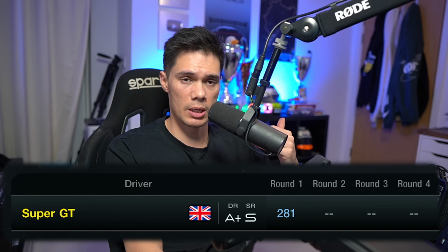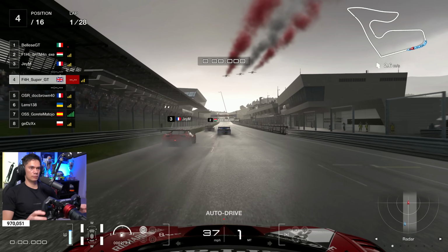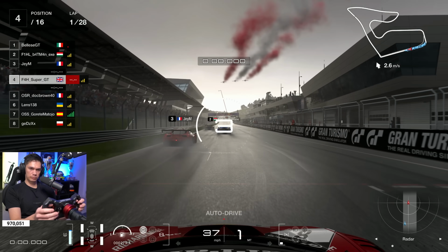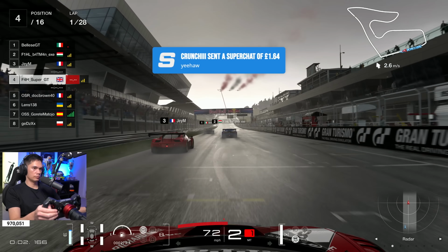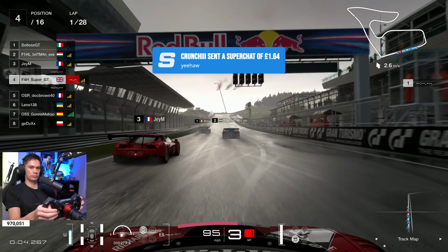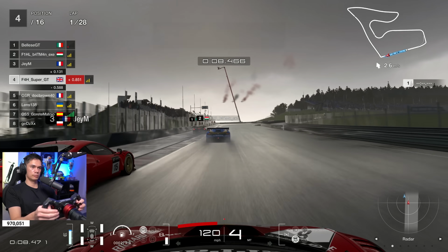In the first round of the championship, I got 281 points, and I'm trying to build upon that to get a good championship score. And so when I qualified in 4th place for my first attempt, I felt like I was well placed to get a good result. Now, this is a 28 lap race around the Red Bull Ring in Group 3 cars.